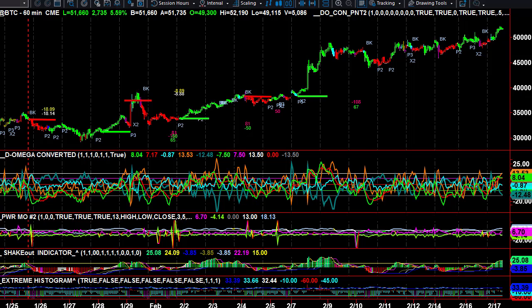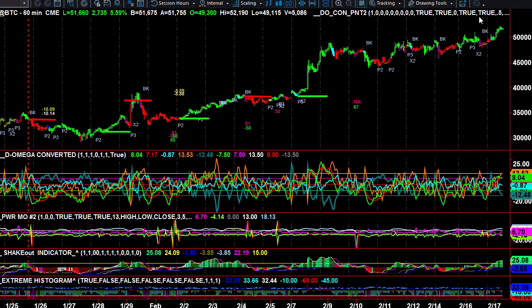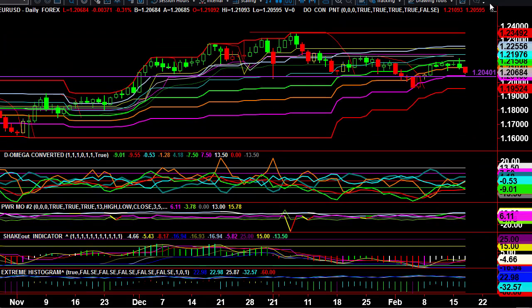And of course, the favorite one that I was commenting on before, GameStop, from our peaks, and talking about this algo level that we had to retrace down towards that 42 range, still in play. So generally speaking, the market's behaving pretty much as we would expect.